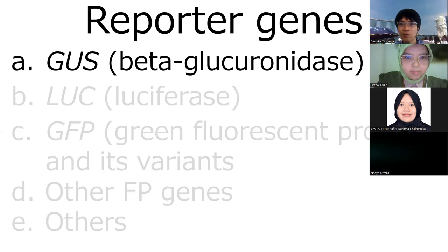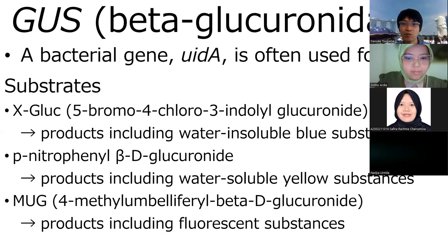For these, I will explain one by one. The GUS gene is present in bacteria and also humans, but for plant study, the bacterial GUS gene, uidA, is often used. We can choose substrates for this uidA gene product and choose a way to detect its activity, or reporter activity. The first example is X-Gluc. I cannot pronounce it, it's too long.